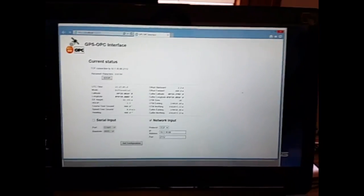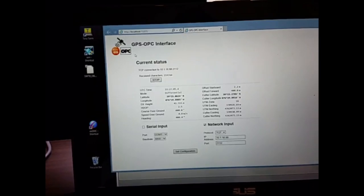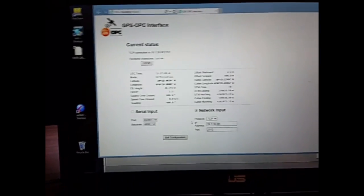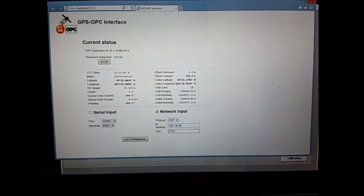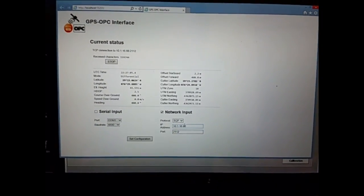So anyhow, the things that we're going to need is an interface to the NMEA string, regardless of the GPS receiver. So I made this interface. You can see it's just a web browser, and it communicates either through the COM port or through Ethernet. Many of the popular GPS systems will give up information either way.